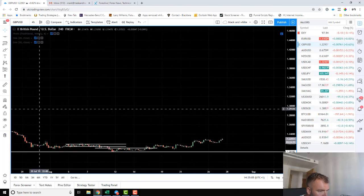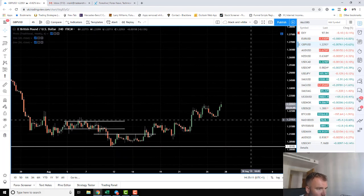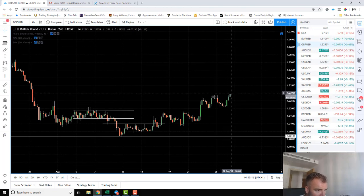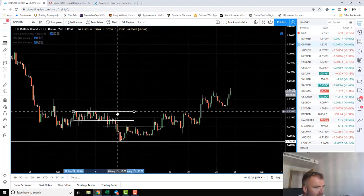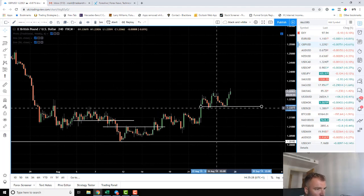So going down to the 4-hour chart here, we can see this market cycling quite nicely, but we have reached the 123 even handle that the market's trying to break. We're currently rejecting it right now. So essentially, if you want to trade this market, the first place I'd be looking would be for price coming back into around the 122.10s down to 122.